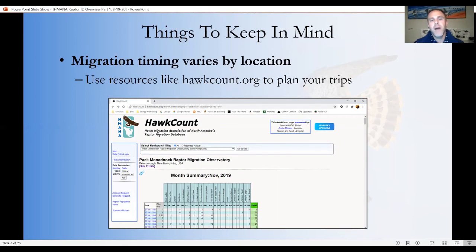The other thing to keep in mind too, as we see here, is that migration timing does vary by location. Just as we learned last month from Dr. Wargo, we had an introduction to hawkcount.org and what a resource that is. It is one of our premier resources that HMANA offers. You can go to hawkcount.org anytime and easily plan a trip to find your local hawk watch, when to go, and that sort of thing.